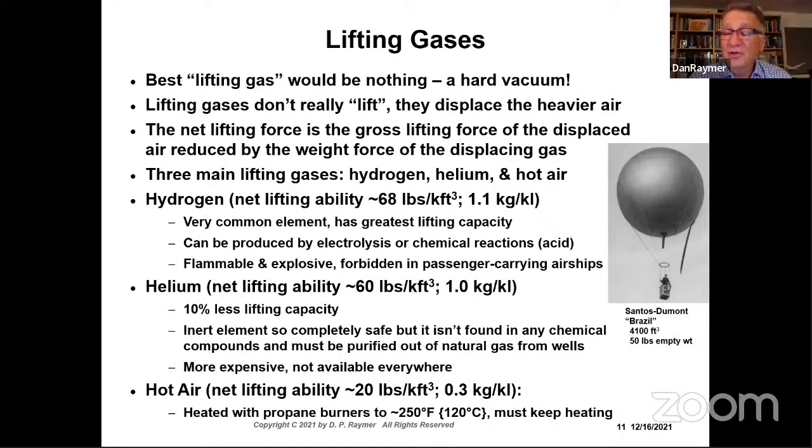Of course, we don't know how to do that. A lot of research on that and thinking about it, but nobody really knows how to do that. If you made something that looks like a balloon that literally had a vacuum inside, it would be extremely dangerous. A tiny pinprick and the whole thing would implode and then explode, and not good. So anyway, the best would be a hard vacuum, but we can't do that.